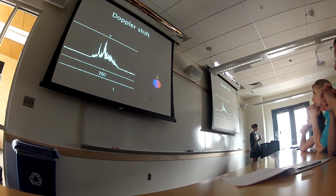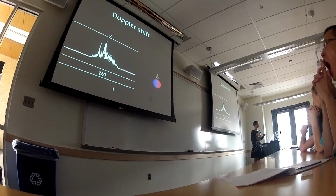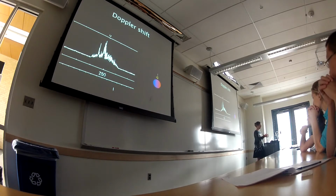So here's a spectrum of an asteroid. If it was just a perfect sphere, you'd get a Gaussian back. But it's not. There's some roughness. And those two spikes actually are moons. And since the moons are moving a lot more slowly than the rotation rate of the asteroid, they're not as spread out in Doppler space.